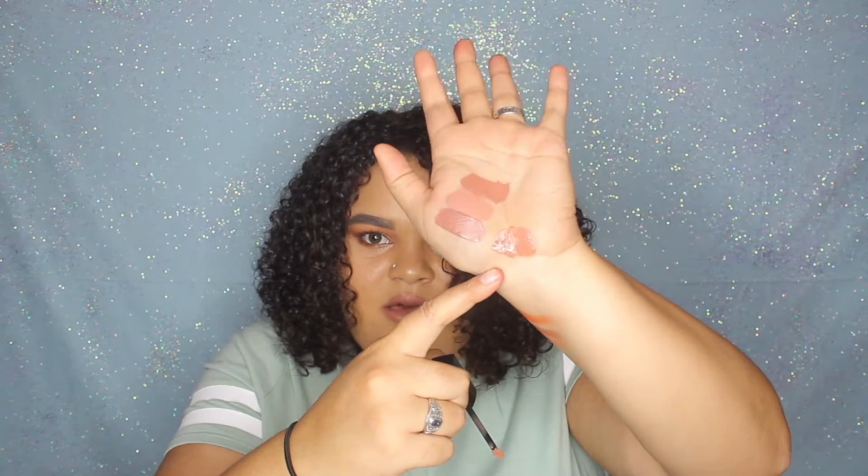Moving on to some more lip products because I can't get enough. These are actually lip glosses, and of course they're nude, because why not, right? This is the Maybelline Vivid Hot Lacquer in the shade 64 Unreal, and I will swatch it for you, of course. So that is it right there. Obviously it's very glossy, it is very nude, and I love it.